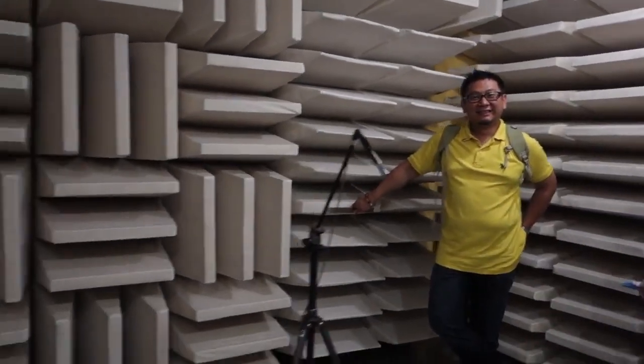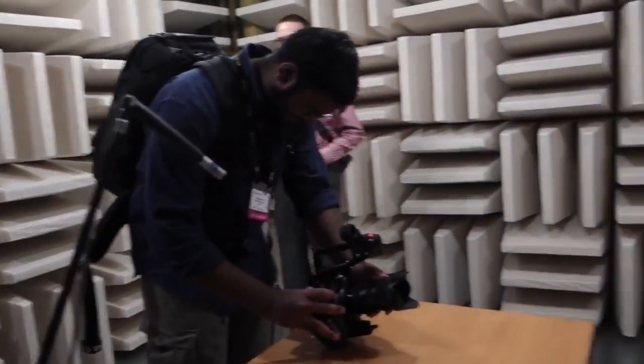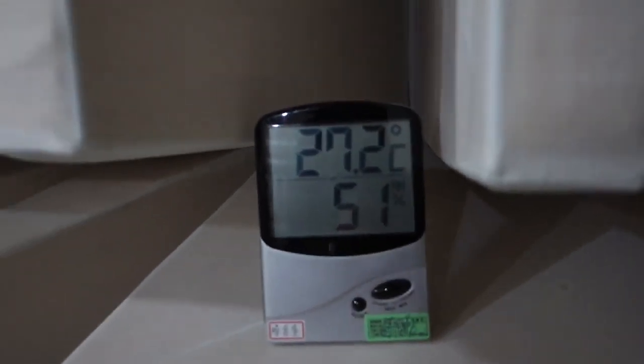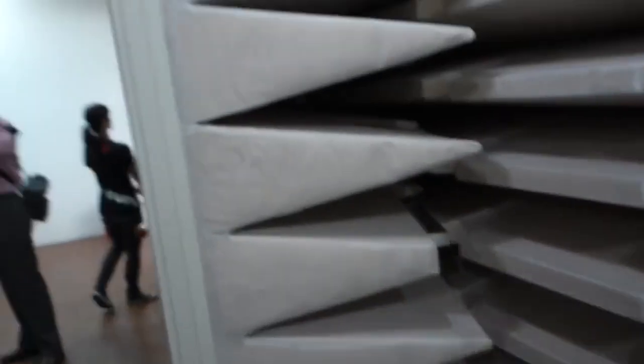So Andy tells me this room is used as a punishment room. If somebody's not doing their job right, people come here and they stay here. It is 27 degrees in here right now. It'd be really cool to see what audio levels we get. Cases, fans, and power supplies are tested here for noise. Pretty cool. And look at how thick this door is.